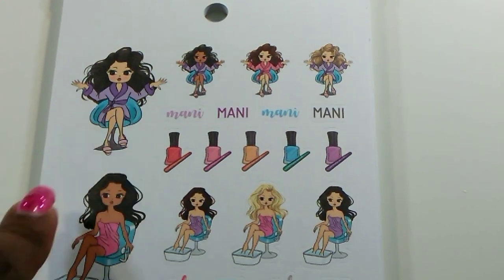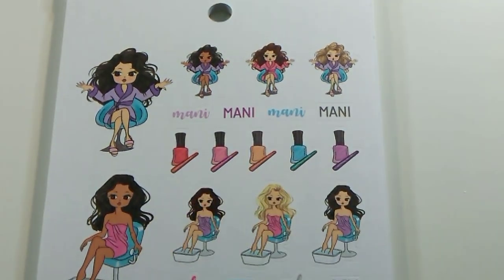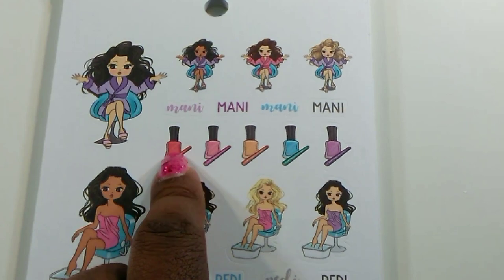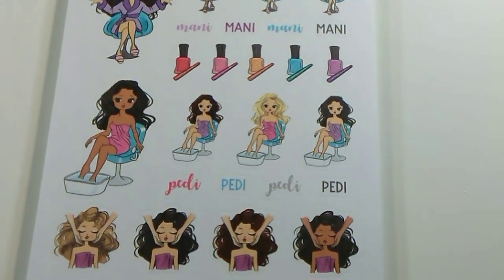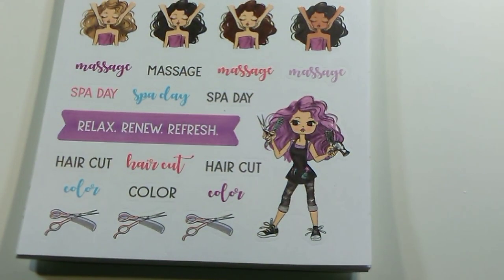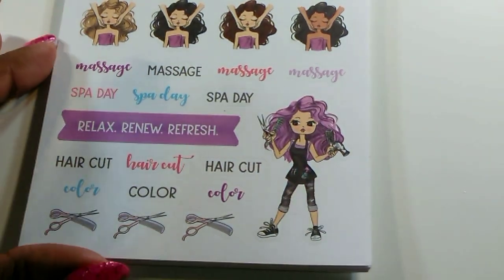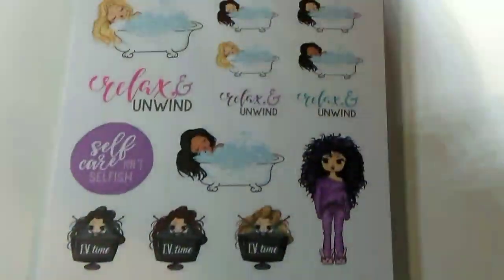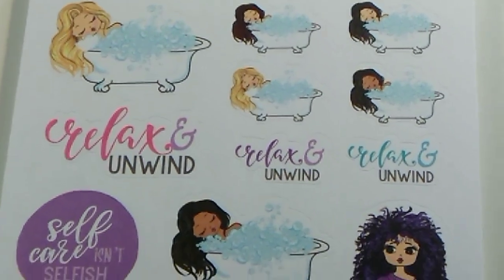I love this. She's like, don't touch my hands, they're still wet. Love it. You always see the nail polish, but it's always in that same type of shape. But I like these with the emery board. Petty. Yeah, it's cute. Massage, facials. That's cute. If you're ever done here, you can appreciate that sticker. I love it. So cute. Relaxation. Oh, that's so refreshing. Yeah, I love this.